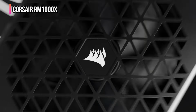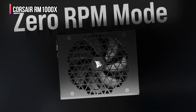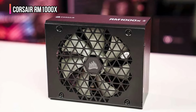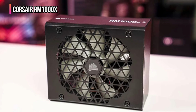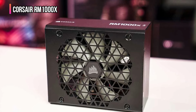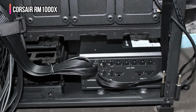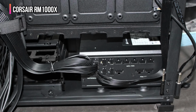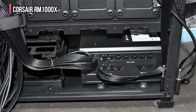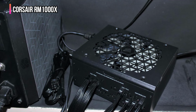Corsair's approach to noise reduction is evident in the RM1000X, which includes a 0 RPM fan mode. This feature allows the fan to remain off at low and medium loads, ensuring near-silent operation, which is a significant advantage for users who prefer a quiet working environment. The fully modular design further complements this by enabling precise cable management, reducing clutter, and improving airflow inside the case, critical for maintaining optimal operating temperatures without noise.